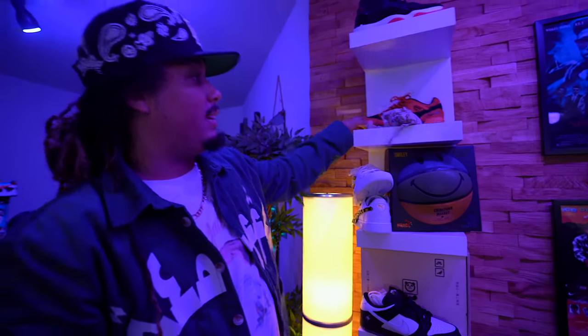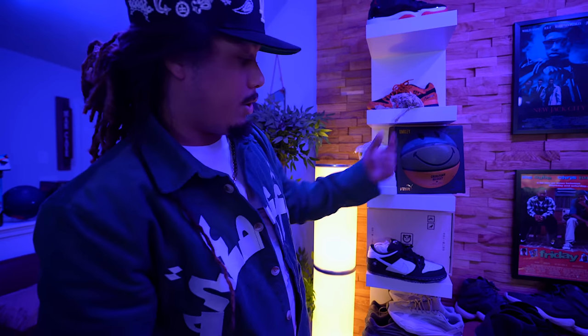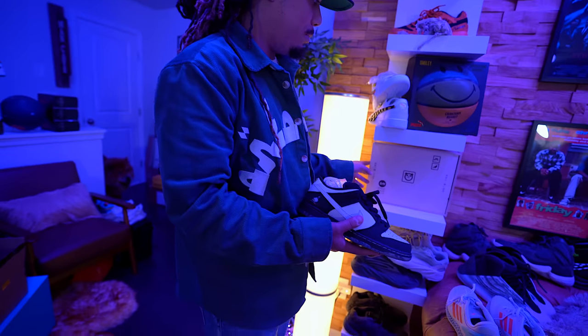Right here goes my Wave Runners. We have Wave Runners on the feet. These go right here, but they're not here now. My Saucony collab once again. Chinatown Market collaboration with Puma. Chinatown Market. Basketball to go with it. Shout out to Staple for this. They sent this over, a special box edition.